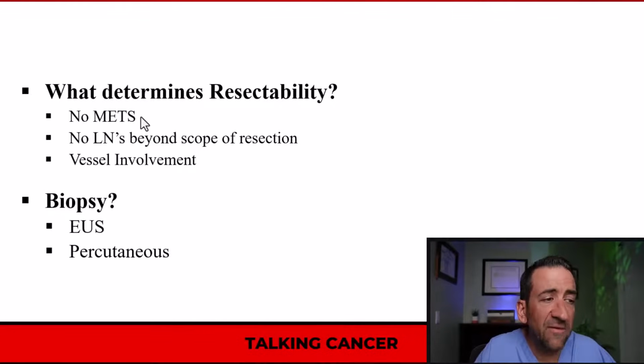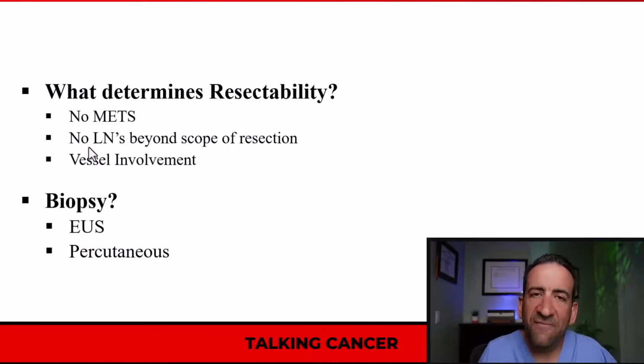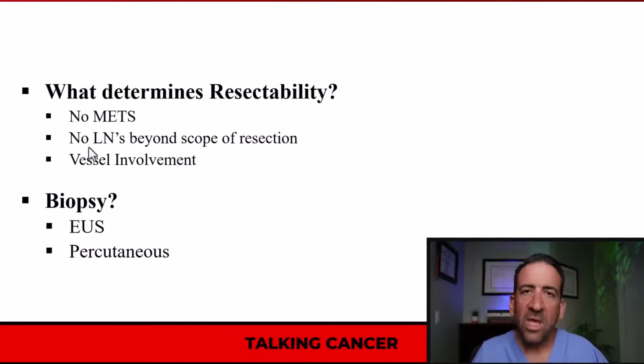Well, obviously, if you have metastatic disease, if you're unfortunate enough that the pancreas cancer is, for example, in your bone, in your liver, in your peritoneum, which is your abdominal cavity, obviously you're not going to take out the pancreas because you cannot take everything out. So why put you through a major surgery? If you have lymph nodes involved outside of the area of surgery, then it's unresectable.